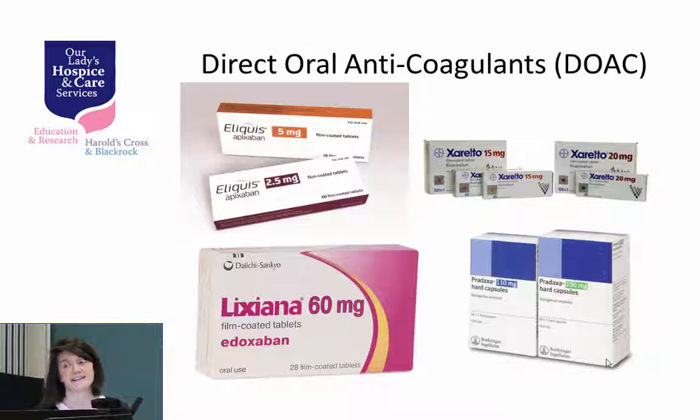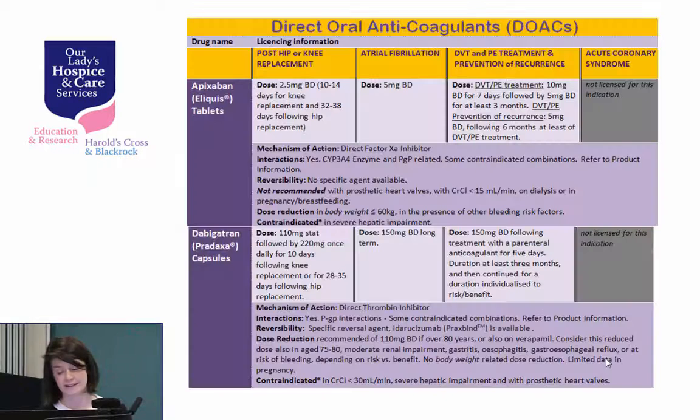Lastly then, the newer agents, so some might call them the NOACs or the DOACs, the novel oral anticoagulants or the direct oral anticoagulants. We have the direct factor 10A inhibitors, apixaban, which is Eliquis, edoxaban, Lixiana, and rivaroxaban, Xarelto. And then there's a direct thrombin inhibitor, which is dabigatran or Pradaxa. We've seen them emerge on the market in the last few years. Of note, they still require HSE approval for funding through the PCRS. So an application form is available on the PCRS website for funding in community, which should be completed by prescribers.